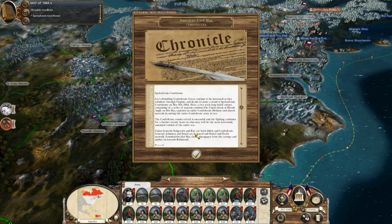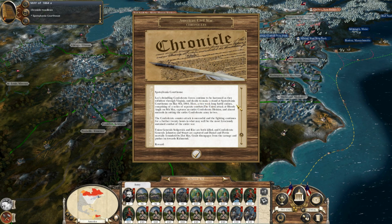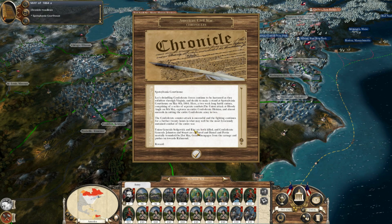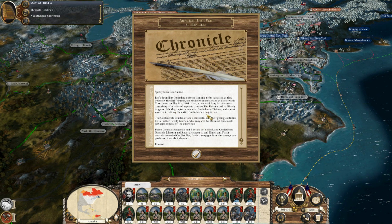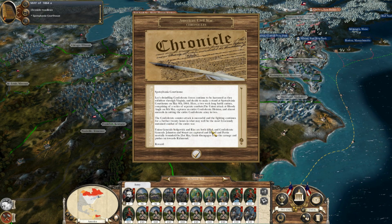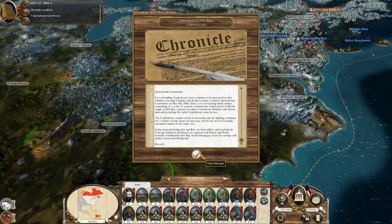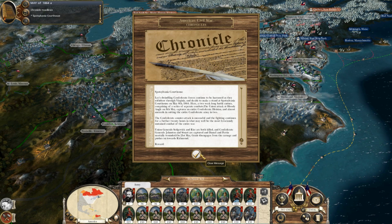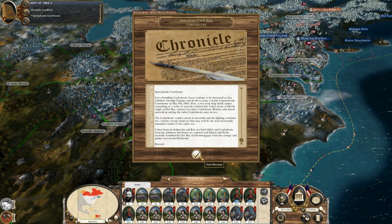Spotsylvania Courthouse. These dwindling Confederate forces continue to be harassed as they withdraw through Virginia and decide to make a stand at Spotsylvania Courthouse. Here, a 2-week-long battle ensues, comprising a series of separate combats. The Union attack at Bloody Angle on 8 May captures an entire Confederate division and almost succeeds in cutting the entire Confederate army in two. A Confederate counterattack is successful, and the fighting continues for a further 20 hours in what may well be the most ferociously sustained combat of the entire war. Union Generals Sedgwick and Rice are both killed, Confederate Generals Johnson and Stewart are captured, and Daniel and Perrin mortally wounded. On 21st of May, Grant disengages from the carnage and pushes on towards Richmond.